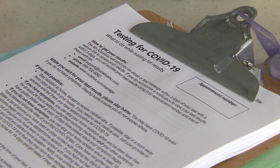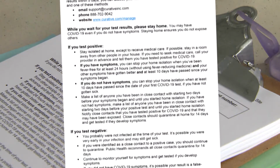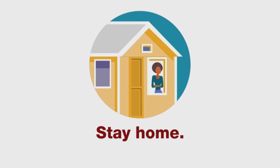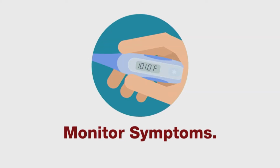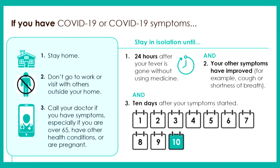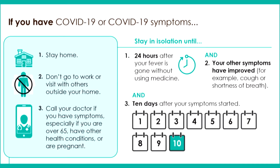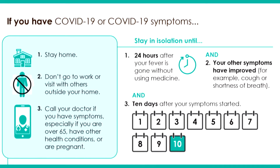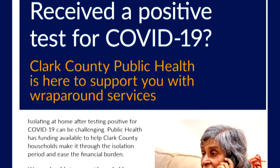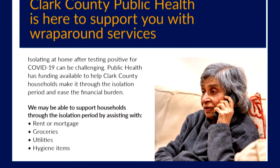At the site, information is given out to explain what to do while waiting for the results and how to proceed if you test positive. If you get the results back as positive, you should be isolated. You're a confirmed case of COVID-19, and you're considered contagious from 2 days before symptoms begin until 10 days after the onset of symptoms. And when I say 10 days afterwards, your fever is gone for at least 24 hours without taking any fever-reducing medication. Clark County Public Health will also follow up with a call about the importance of isolating and notifying close contacts.